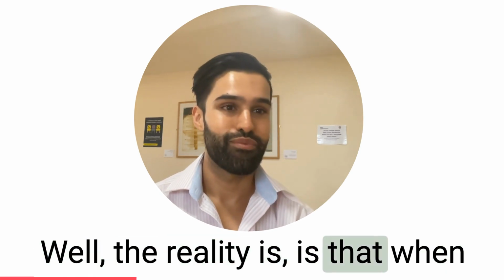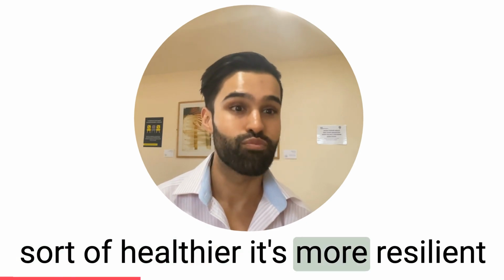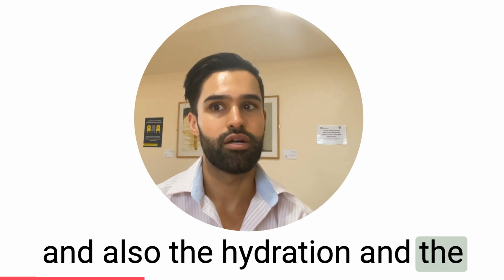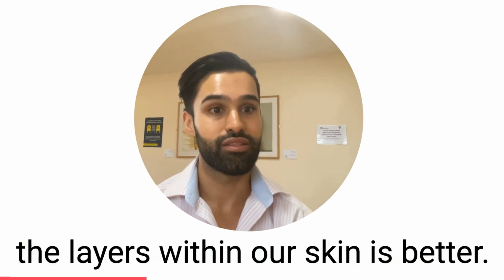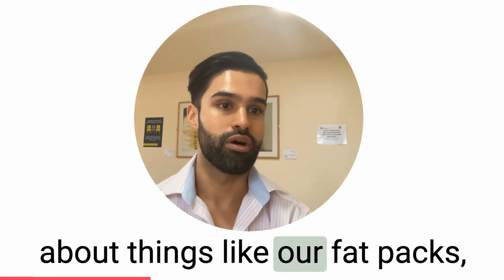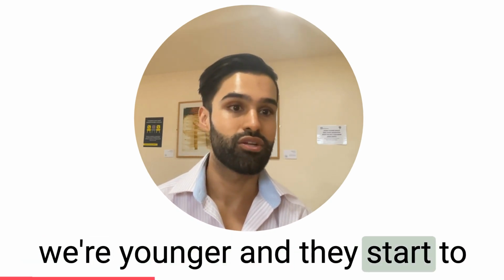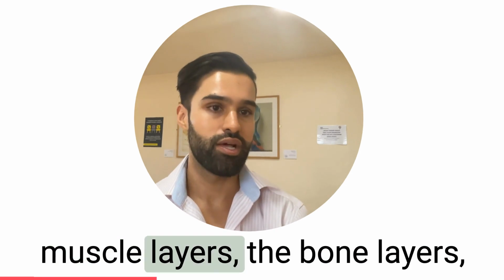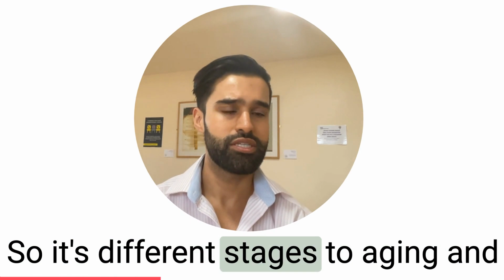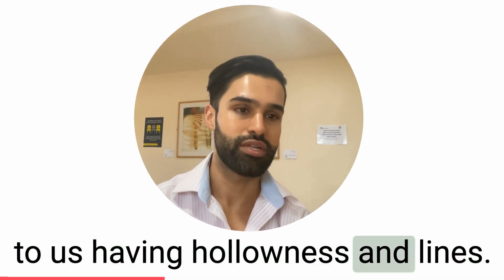Well, the reality is that when we're younger, our collagen and our elastin are a lot stronger. It's healthier, it's more resilient. And also the hydration and the nourishment underneath our skin, the layers within our skin, is better. Then we can talk in further detail about things like our fat pads, which are beneath our skin, which are placed in certain ways when we're younger, and they start to move when we get older. The muscle layers, the bone layers, the bone can resorb over time. So there are different stages to aging and different ways which then lead to us having hollowness and lines.